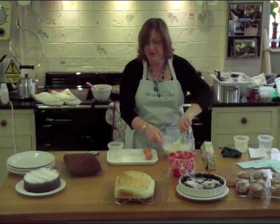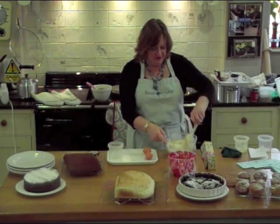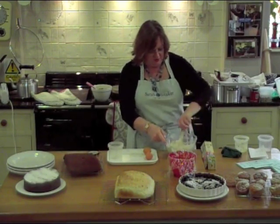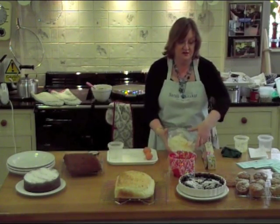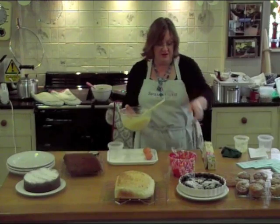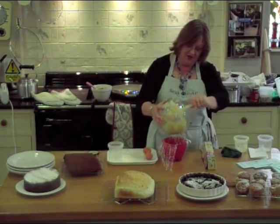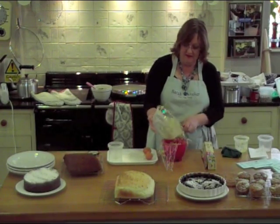People think steamed pudding, they think suet. Yum. But people think suet, they think cholesterol. They think goodness knows what. You could steam the banana muffin mix. You could steam anything. Any cake mix will steam. So of course once you've lovingly and carefully beaten and folded and fluffed, you put the lemon mix in the pudding basin.